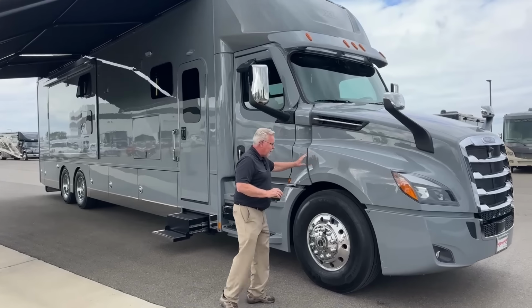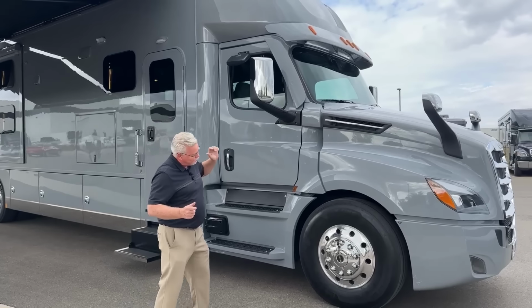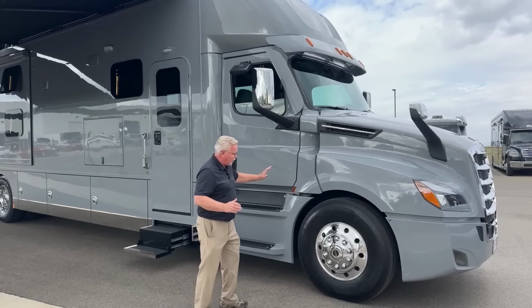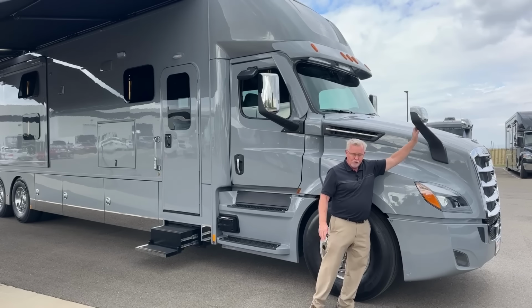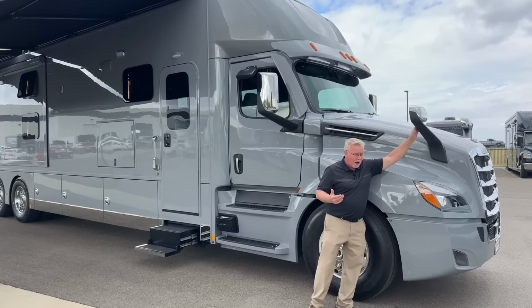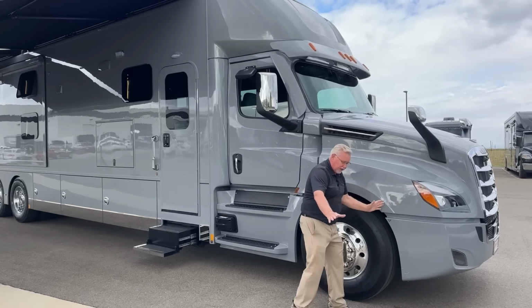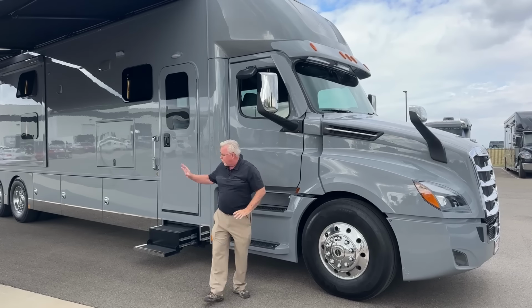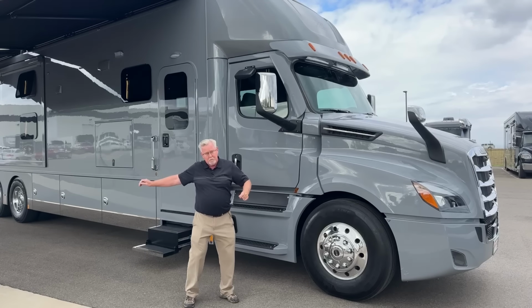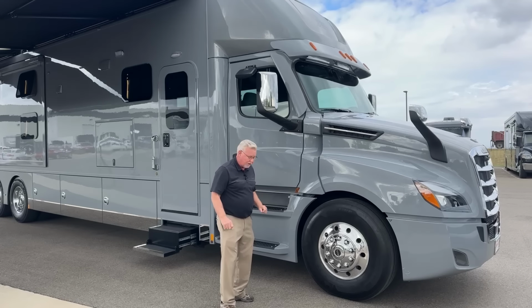And one thing about these Cascadia chassis, they're taller for number one, and you see a lot of them on the road with the truckers. And a couple of extra safety features that I like are these front mirrors. People ask, why do you have them? Aren't they redundant? Well, it really allows you to see what's up here. The mirror by the passenger window, you can see the back very well, but let's say a motorcycle pulls up beside you right here. That might be hard to see.